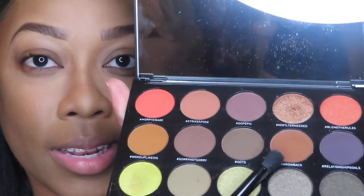So the first color I'm gonna go in with is Throwback, this nice brown color here. We're gonna throw that into the crease. But I've been trying to do bolder looks, so we're just gonna throw it in there. We're gonna see what we come up with, because I'm definitely making this up as I go.